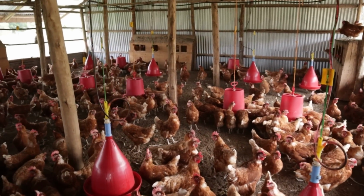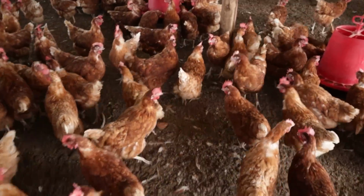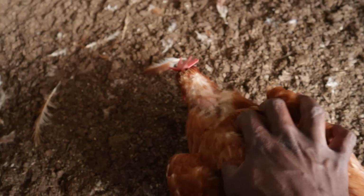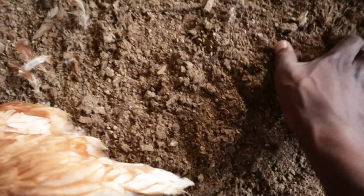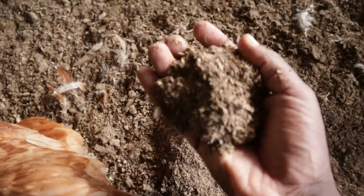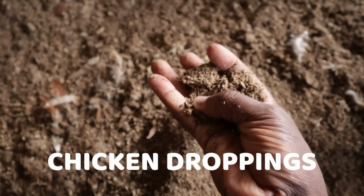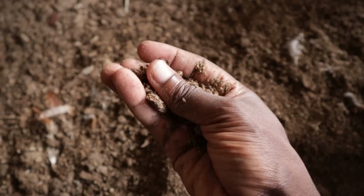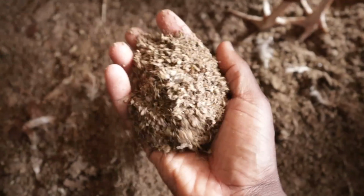It's very, very comfortable. So this is the inside of the chicken house, and oh, here is a docile chicken. It wants to be mated, but hey, I'll not mate you. So this is our litter inside. This is litter, which is actually a mixture of the chicken droppings and wood shavings, yeah? So at the beginning of the flock, we place wood shavings inside here, and they slowly start mixing with the manure, and that's what forms this.